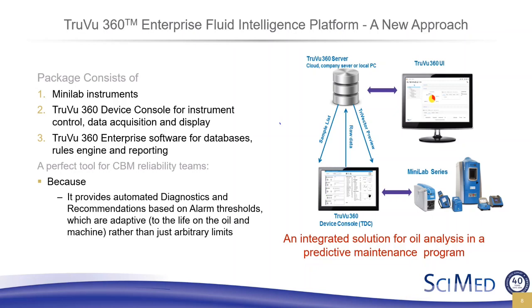And then the actual TrueView 360 software for collating the data and applying rules and reporting. So it's a perfect tool for condition-based monitoring reliability teams. Why? Because it provides automated diagnostics, recommendations based on alarm thresholds, and these are adaptive to the life of the oil and machine rather than just arbitrary limits.